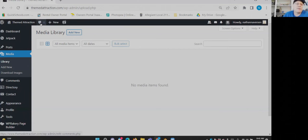So with that said, to get to your post, you can click here, and you can also go directly to Add New, but this button and this button are the same.